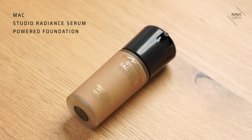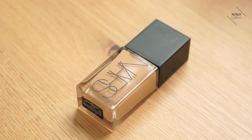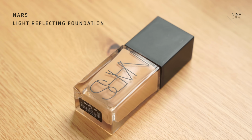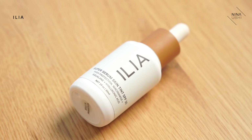Some favorites of mine are the MAC Studio Radiance foundation. I absolutely love that, especially for mature skin and textured skin. It's a game changer. It just allows your skin to look the healthiest version that it can look, and very bouncy and juicy. The NARS Light Reflecting Foundation is a great option to really give you that radiance. It's lightweight, it's not too heavy. Also the Ilia, is it skin tint? I think it's Super Serum Skin Tint. That is great because it's good for your skin. It's ultra runny, so it is a little bit more fluid, but it is very lightweight on the skin, and I do feel like that gives you a real skin-like finish. All of these give good coverage, but they don't look cakey on the skin.